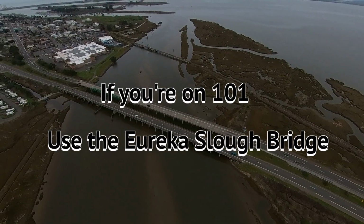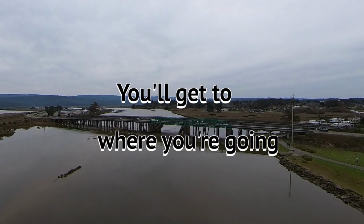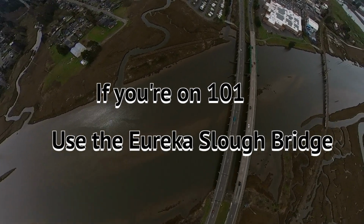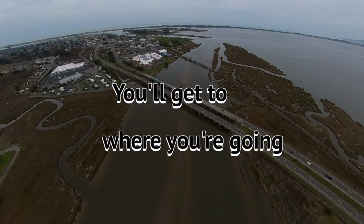If you're on 101, use the Eureka Slough Bridge. You'll get where you're going to.